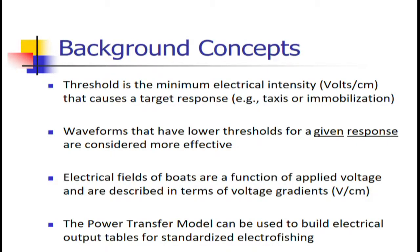Okay, background concepts real quick. Threshold, I've been mentioning that word, that's the minimum electrical intensity you need to get a response. A threshold is a minimum for taxis, a minimum for mobilization. The waveforms that have the lowest thresholds are the most efficient for a given response. They need the least power to do the same thing. Electric fields in boats are a function of applied voltage and are described in terms of voltage gradients, volts per centimeter. And the power transfer model, by Larry Cole, is what we use to build these tables.